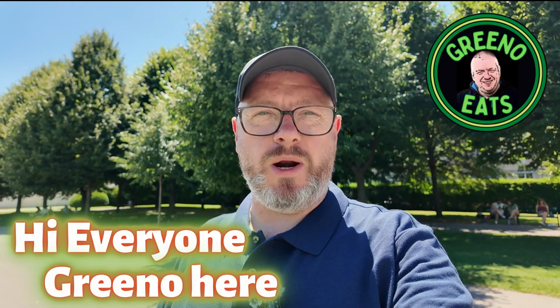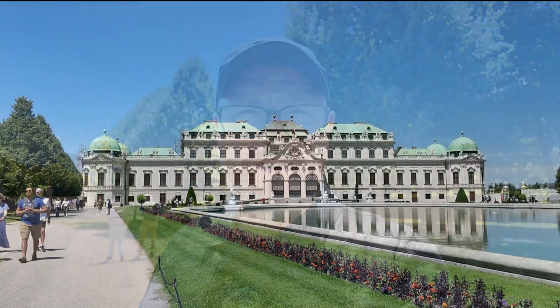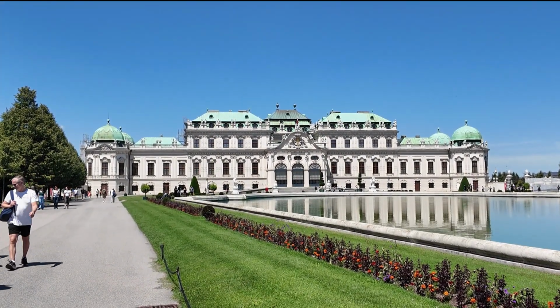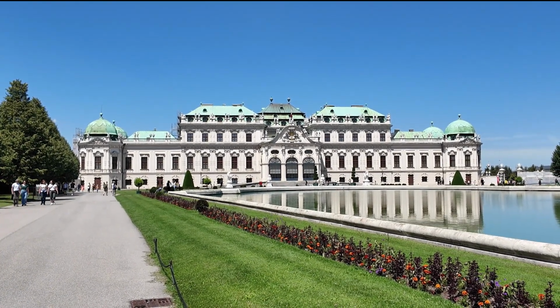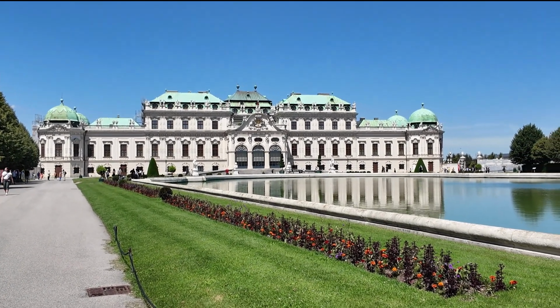Now today I am out and about, and when I say out and about I mean out and about. As you can see where I am, it is a glorious sunny day, but I'm not in Dorset, I'm not even in England. Where am I? I'm only in the beautiful city of Vienna. Look at that. So that is the Belvedere Palace, one of the major tourist attractions here in Vienna.